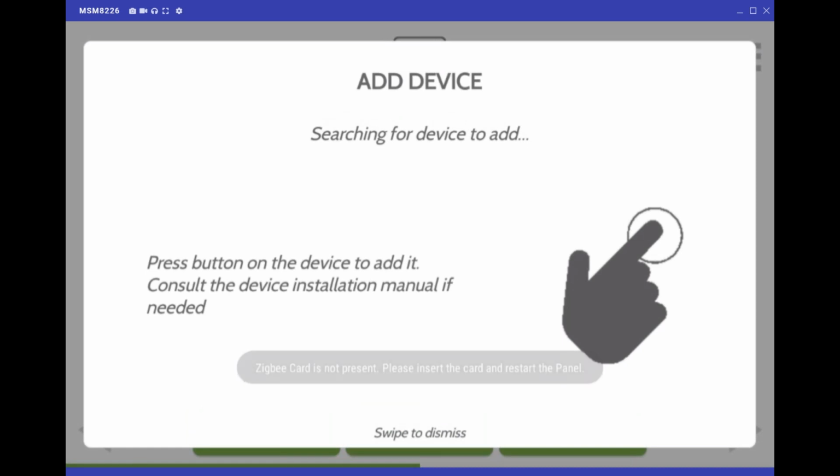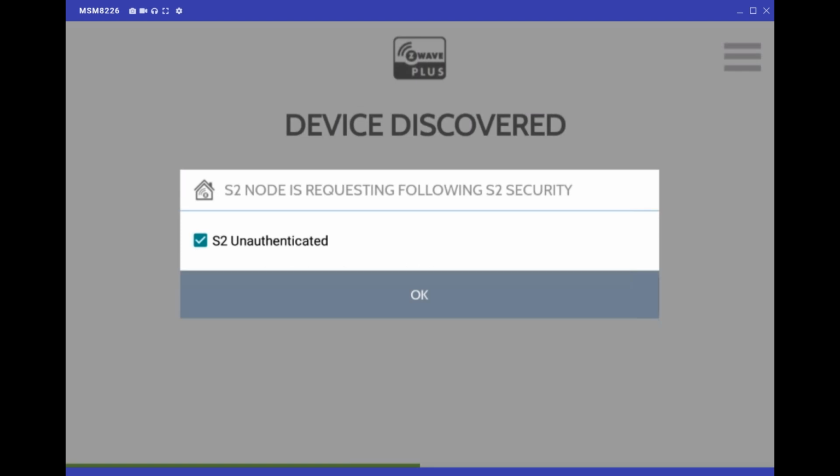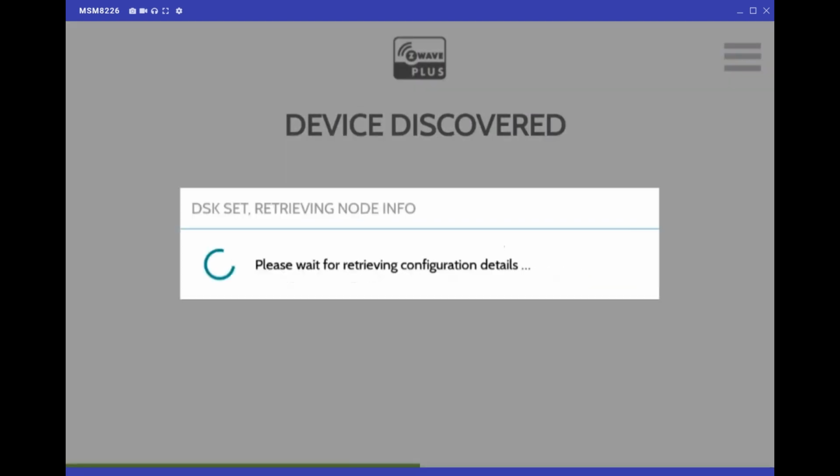Okay. So it's discovered the device, and it's going to add the device to the control panel. So it's going to take a few seconds for it to do that because it's going through its enrollment period, and it's just adding the node to the portal now.